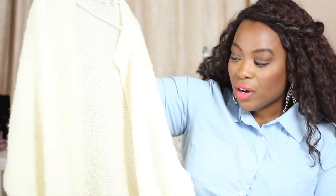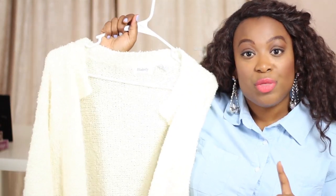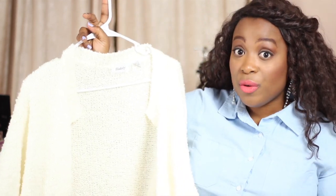Now, in keeping with the outerwear theme for the colder days, I'm going to be featuring this sweater. This sweater was purchased for me by a friend, and this friend is going to be featured in my next Come Thrift With Me episode, so stay tuned for that. She went ahead and purchased this for me on the day that we were thrifting together.